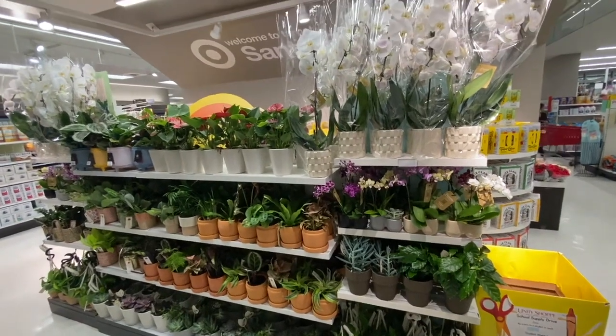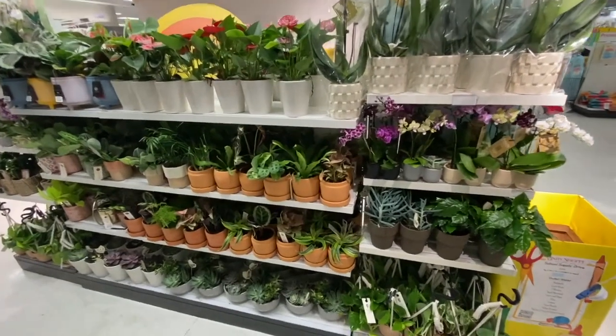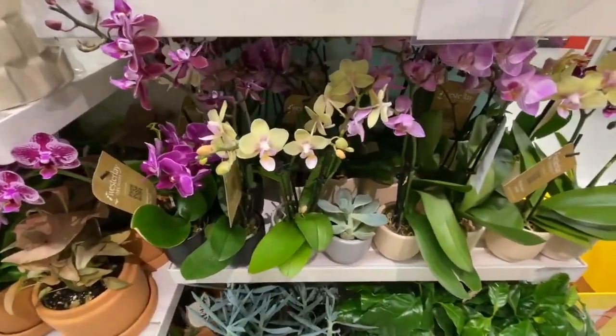Guys, if there's something you don't know about me yet, is that I love flowers. I love plants. I love nature, especially orchids. These are so beautiful.